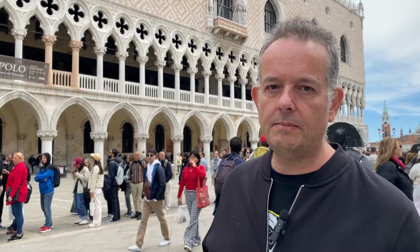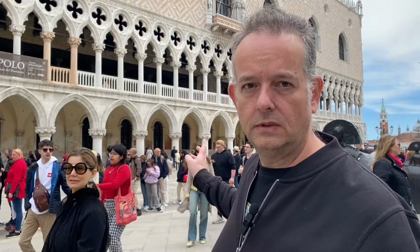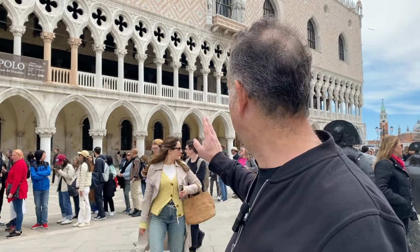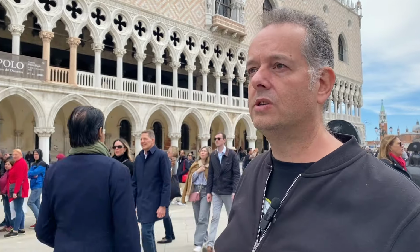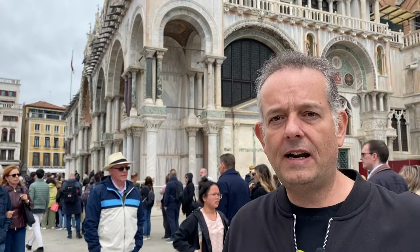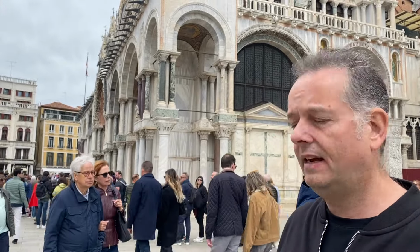This is the queue for St Mark's Basilica, just before 2 o'clock in the afternoon. And I've never seen a queue like this. You can see it growing. People are joining the queue all the time, and the queue's just getting longer and longer. A few minutes ago it was here, and now it's starting to go back out to the water. And it's still quite a long way to the front. I mean, to be fair, they are moving quite fast, but I think you've probably got a half hour, 45-minute wait from down here.